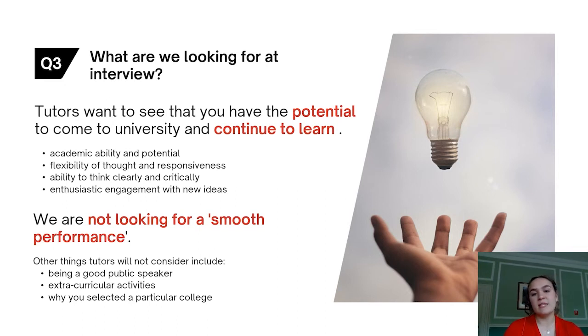Tutors are not interested in whether or not you're a good public speaker. It's the quality of the ideas that you express and the clarity and critical quality of your thoughts that the tutors find most important. We want you to express yourself clearly for the tutors to hear, but this is an academic conversation based on interaction and discussion. It's not a speech to a crowd.